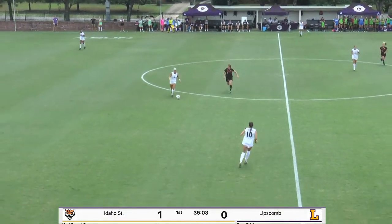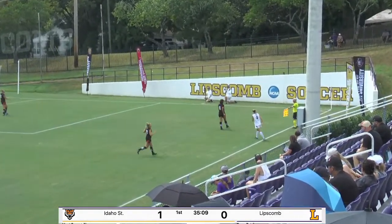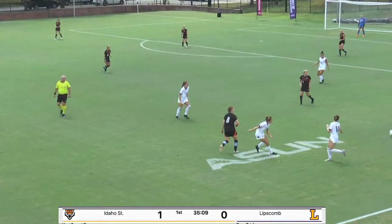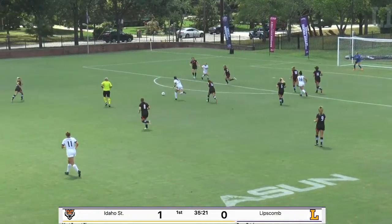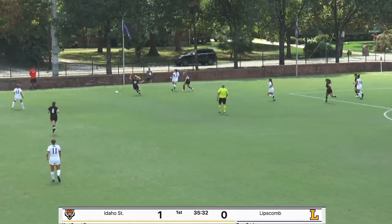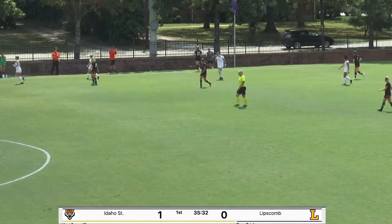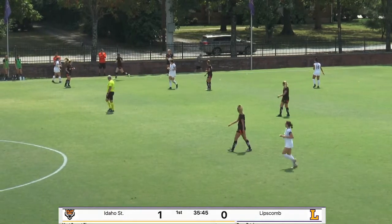Kraft pushing towards the near side. Now wants a deep ball. Trying to hook up with Wheeler, but it's out of her reach. Good step up from Faith Adams. Here's Cash now. Back for Byler. Trying to get it to her left foot. Going horizontal. And now back for Steidel. And Elmore unable to complete the give and go that Steidel was trying to orchestrate as it goes out of play.